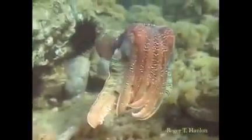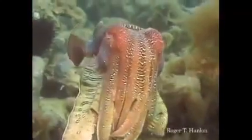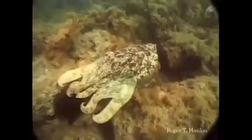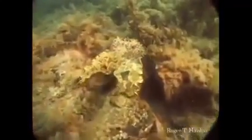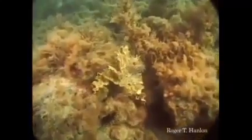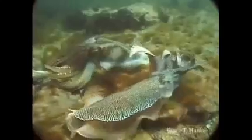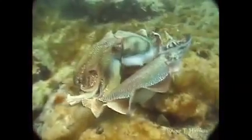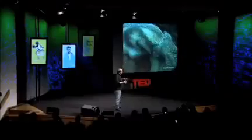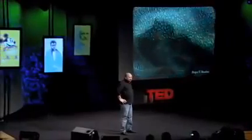This is a giant Australian cuttlefish, and there he is, his droopy little eyes up here. But they can do pretty amazing things too. Here we're going to see one backing into a crevice, and watch his tentacles. He just pulls them in, makes them look just like algae. Disappears right into the background. Positively amazing. Here's two males fighting. Once again, they're smart enough, these cephalopods, they know not to hurt each other, but look at the patterns that they can do with their skin. Just an amazing thing.